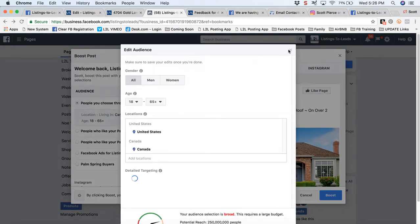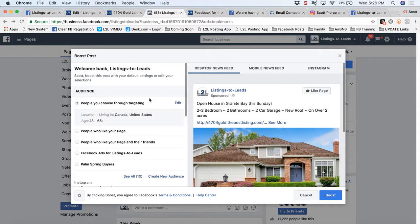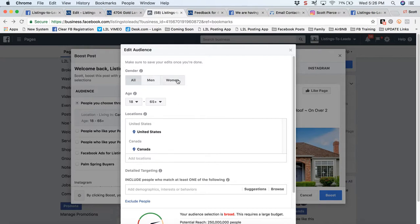So if I click on the edit, let me close this. I want to show you one more time. Right at the top here, people you choose through targeting, edit. And I'll leave gender as it is. I'm going to take age. This will be, look at your area and look at the property. All right, so I'm going to say for my area, 28 and listing, I'm going to say 55.